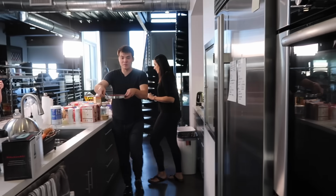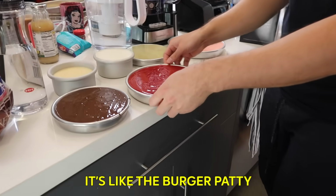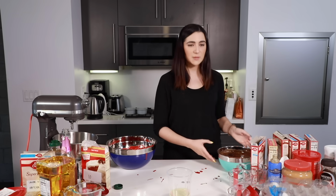These two cakes next to each other give me strong McDonald's vibes. It's like the burger patty and like what's left of Ronald McDonald. That makes me not want to eat it.